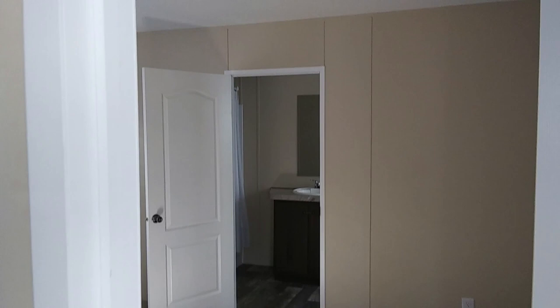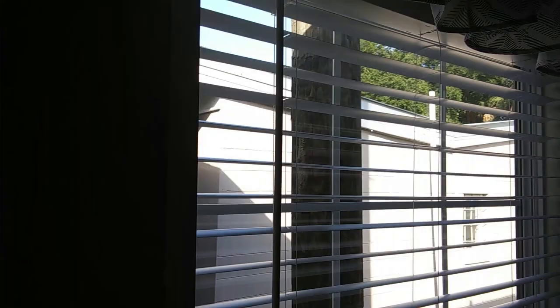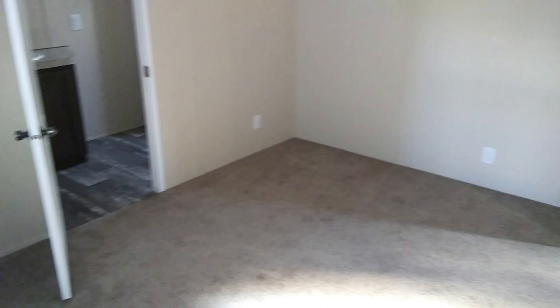All right, so now we are in the master bedroom. There's plenty of space in this master bedroom. You could definitely put a queen size bed in here or even a king size. You could put a chest of drawers. You can also put a flat screen TV on the wall. You can also put a little accent chair in the corner if you wanted to. This room is definitely big enough for that. It's whatever you want to do, but that's something that I would definitely do.